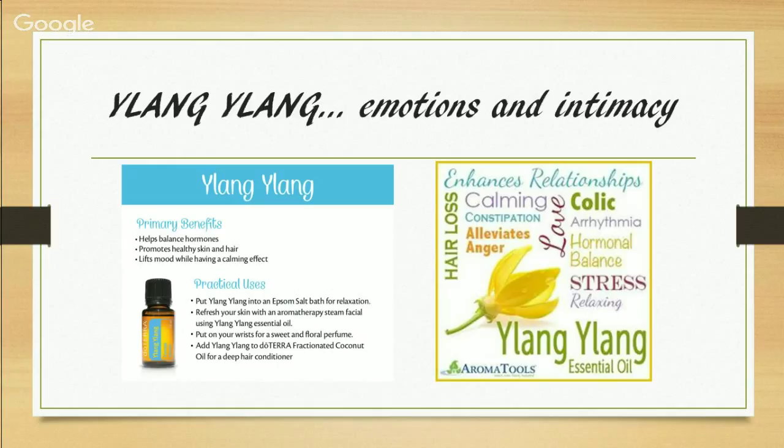And then it has a lot of emotional benefits. So for people going through maybe some anger issues, stress issues, maybe some grief and trauma, things like that, this actually helps the brain to work through some of those chemical effects. It can also help with hair. So it's really great as a deep hair conditioner, or if you're experiencing hair loss. You can add a couple drops of this into your shampoo or into your conditioner, and it is really great for that. So Ylang Ylang is a good one, and one that I really enjoy the aroma of as well.